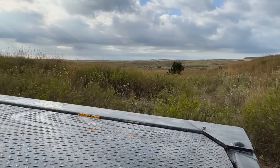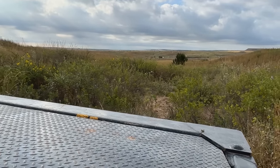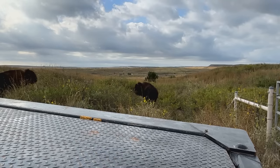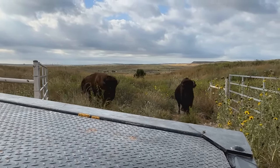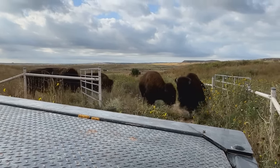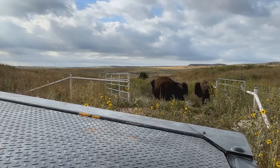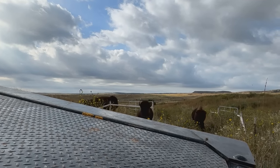This gate goes the wrong way, but maybe we can get them all behind us here. You go slow, and they'll come around it maybe. Maybe the four-wheel drive. Got one. Yeah, see, that's a problem. There we go. Maybe they're coming. Come on, guys. Here we go.